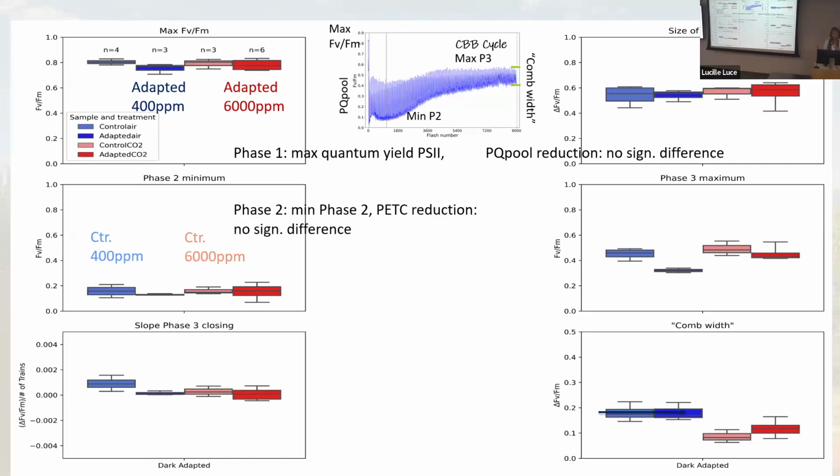Then when we look at what we've called phase 2, so we saw the signal going down again, right? So there is an intermediate downstream bottleneck where what we think is happening, the full chain gets reduced, right? So NADPH gets formed and is waiting to be utilized by the Kelvin cycle. So there we get a sort of intermediate stop or slowing down. Again, we see that happening more or less similarly for all the groups. No clear CO2 effect, no clear effect between the different sample groups.